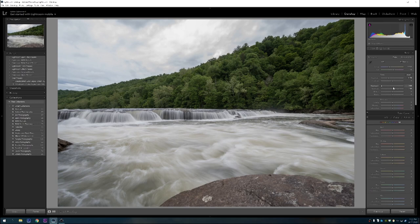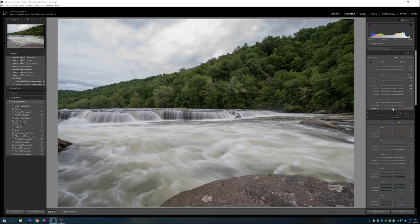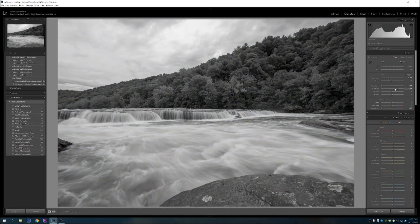So now, the first thing that I like to do, personally, is get the tone curve fairly close before I do the black and white conversion and adjusting black and white channels separately. So here I'm going to drop the saturation down just to get a feel for the image in black and white, and do a couple more final adjustments here.